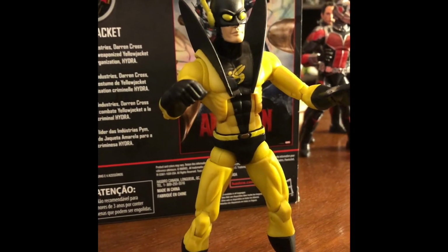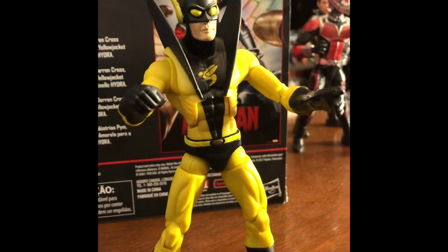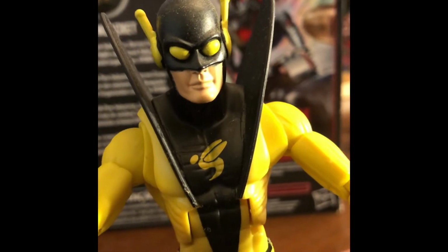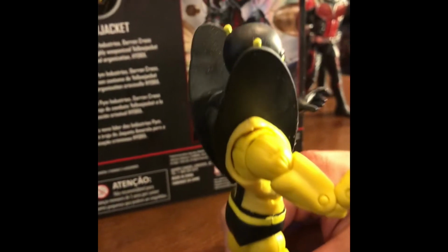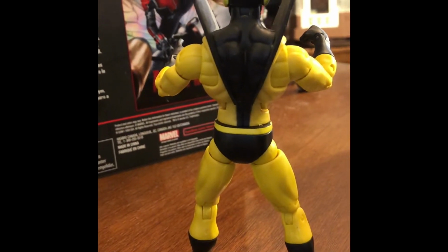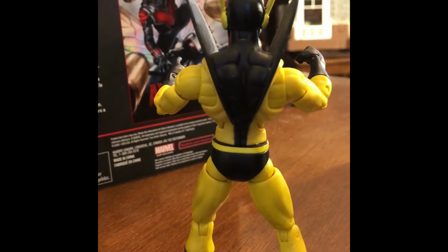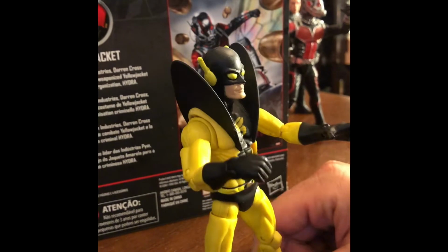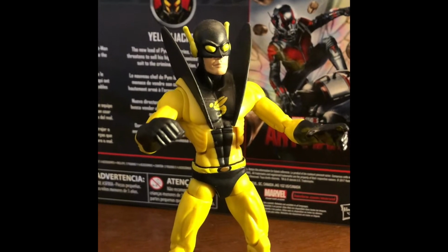So very cool YellowJacket. I like what they did with this YellowJacket. As you can tell, there is almost like a YellowJacket drawn onto the chest piece. And of course they gave him the Ant-Man look. Very cool. They gave him almost that look where he can fly, because if you notice, he has almost like a black cape that sticks out. And this is by Marvel Legends Hasbro from the Blob series. He builds the figure The Blob that most of you might have known or seen in the X-Men.